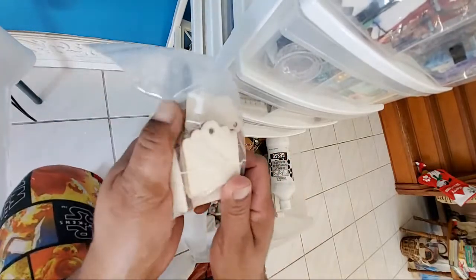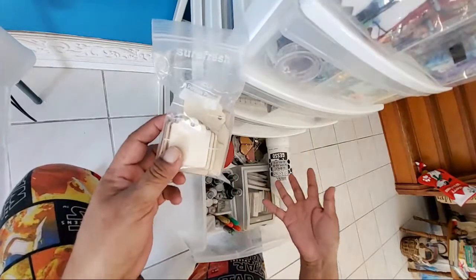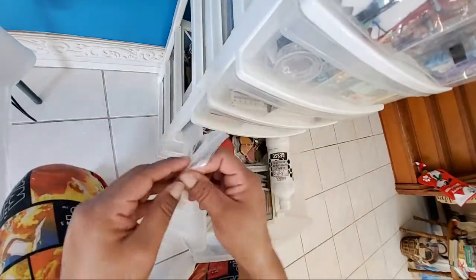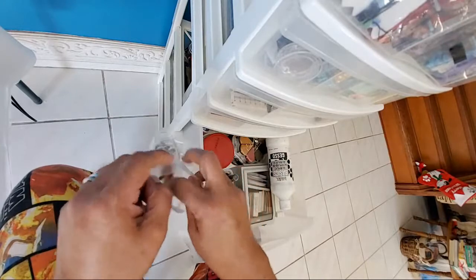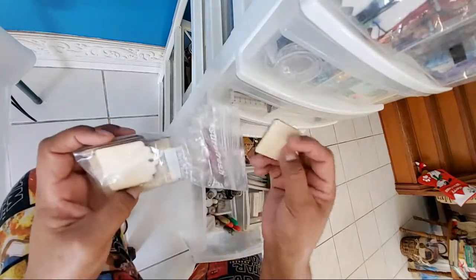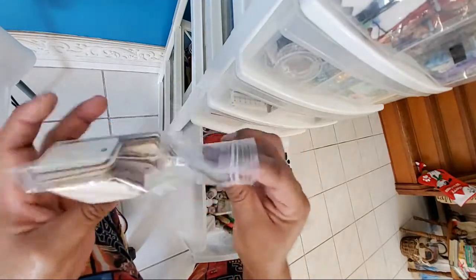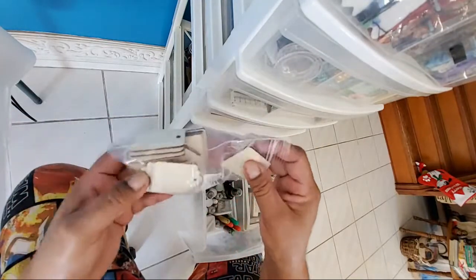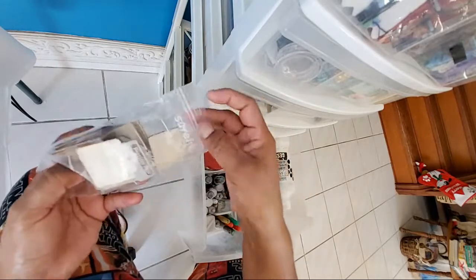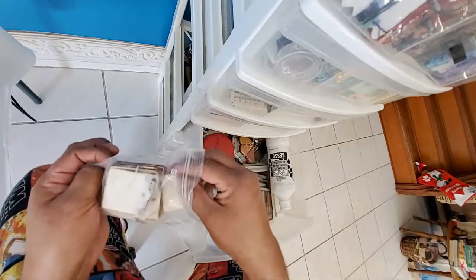And then check these out. These are really cool. I need to use these up. I just didn't find a better place for them. These are like wooden tags. I forgot where I got these. They may have been thrifted. But yeah, they're really cool. I really think they're wood. And they're all different sizes and shapes. Some of these are tag shapes, some of them are just squares or rectangles.